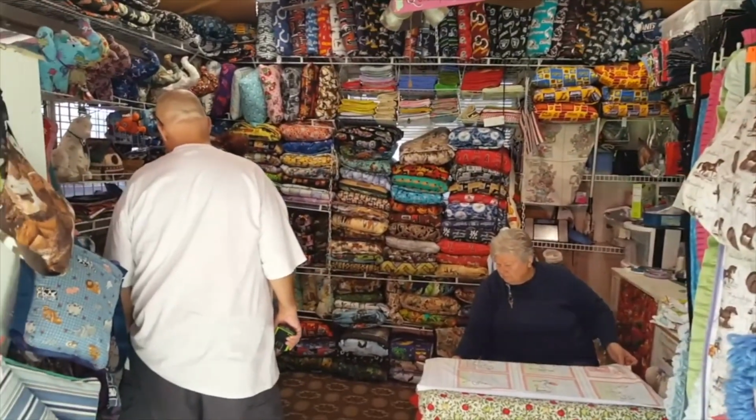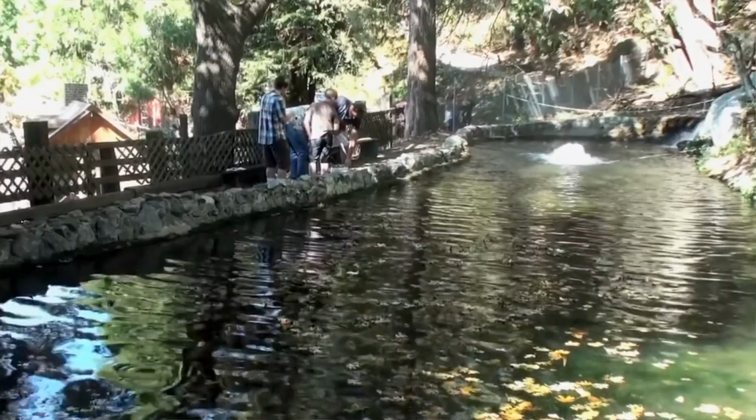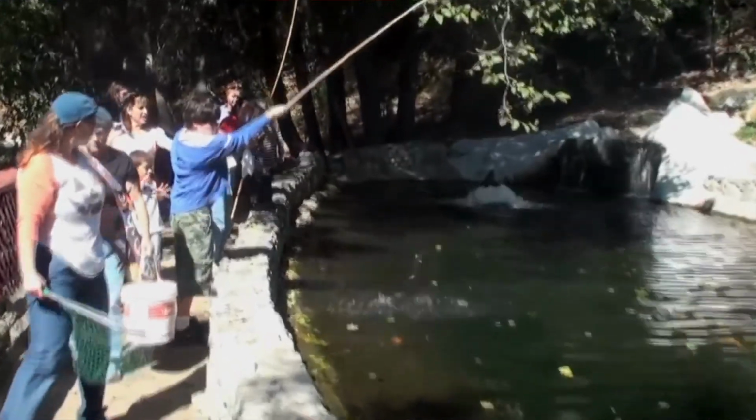What kind of stuff do they have here, Tina? There's a quilt place, a lady does scarves, they have woodworking, I think there's a pottery. There's jams and jellies, there's a plant stand place, all sorts of fun. Yes. You can actually come here and fish for trout, too. They have trout ponds, so you can come and fish, or you can feed the fish.